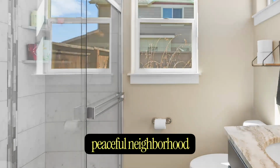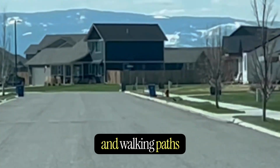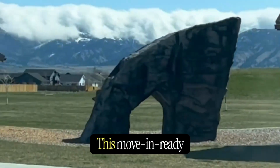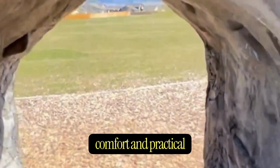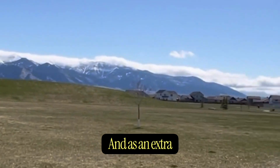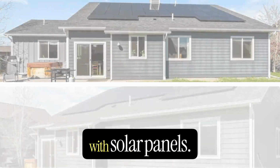Ryen Glenn is a peaceful neighborhood with nearby parks and walking paths, and just minutes from the Bozeman airport and Belgrade conveniences. This move-in ready home offers everyday comfort and practical living with beautiful Bridger views as your backdrop. And as an extra bonus, the home comes fully equipped with solar panels.